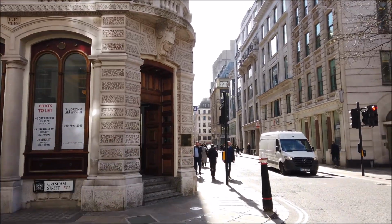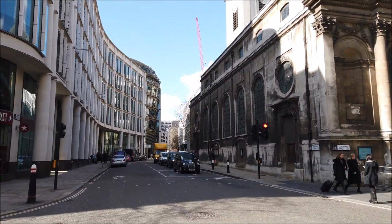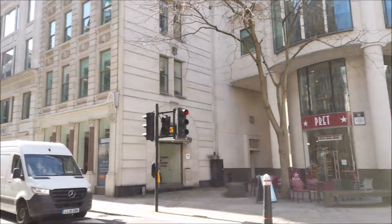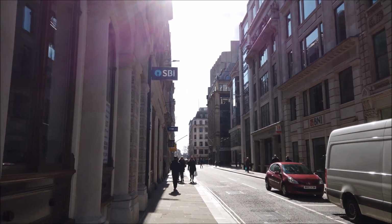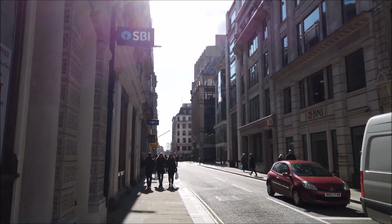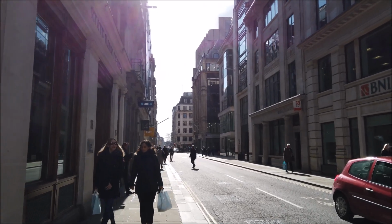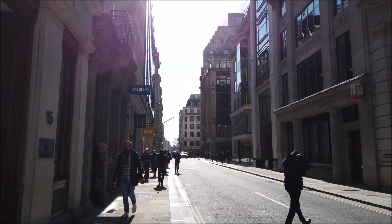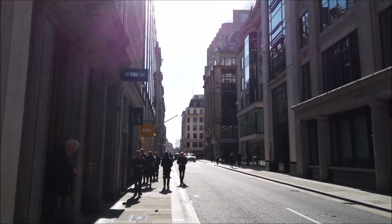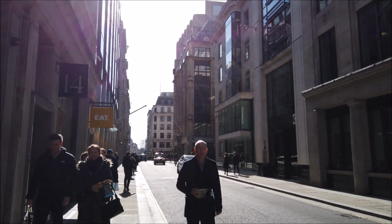Woohoo. So we started the walk not far in that direction, but we've taken in the Police Museum and the Art Gallery just behind us, St Paul's Cathedral, some cute little lanes and back streets, and now we're heading back down Cheapside towards Bank Station, where I will be going into the Royal Exchange.